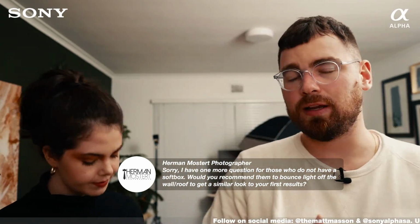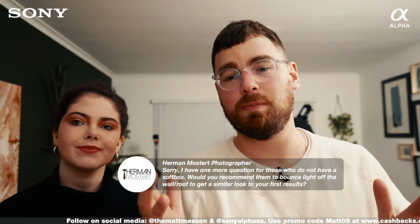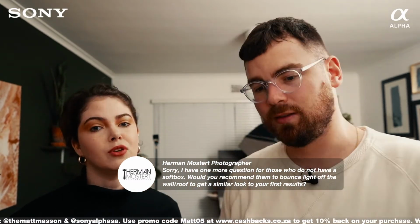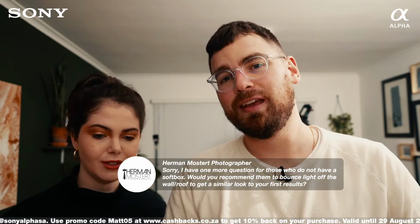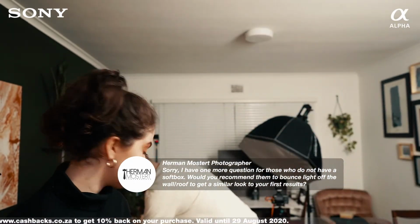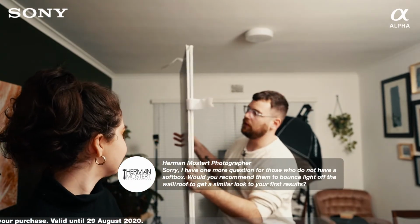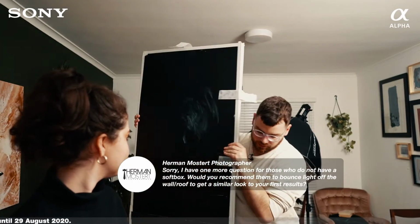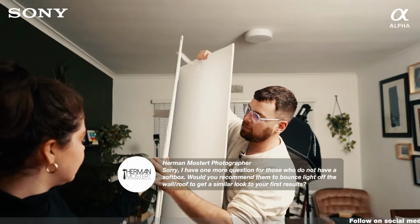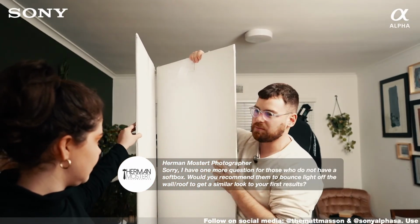If you're using something like a V-flat, you can DIY yourself a V-flat for about $200. The best thing I ever did, I probably use spray paint. We used normal paint and it's falling all over the floor. If you want to make yourself one of these, make sure you use spray paint. So you spray paint the inside white. See, look, there's flakes of paint. Don't use acrylic paint. We've used acrylic paint on here and it was a bit of a mess.